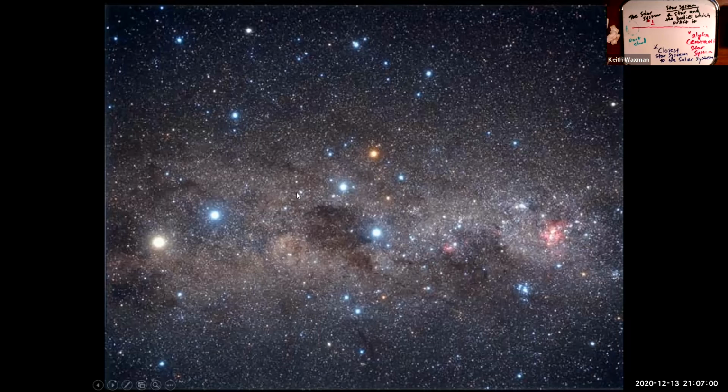And there's other things you can see out here besides the Alpha Centauri star system. Look at these reddish areas and dark areas. There are these clouds of gas and even clouds of dust called nebulae. Nebula is just Latin for cloud. Well, this reddish region is a place where stars are being born. And it's called an emission nebula.